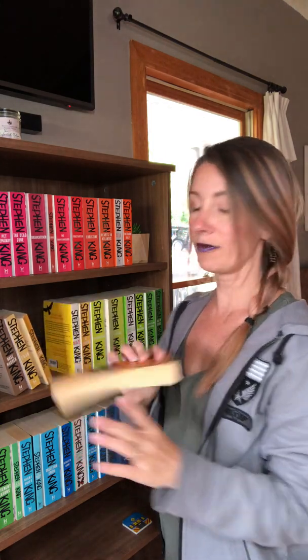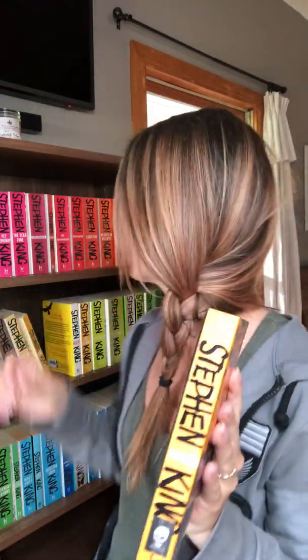Now Thinner. Okay, this is the first one that's got a black cover. And you wouldn't be able to tell from the spine, because any others have a colored spine, right? Black lettering. There we go. This one's got a black cover. So if you see ones with this black cover online, they are part of this set.